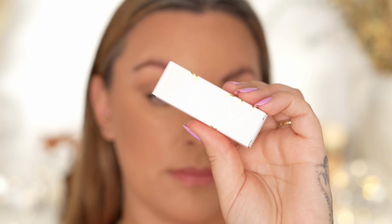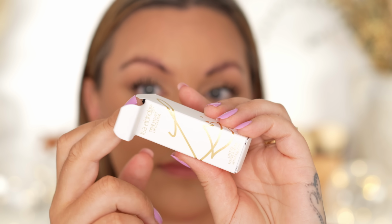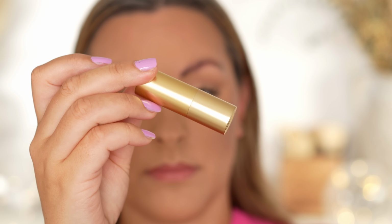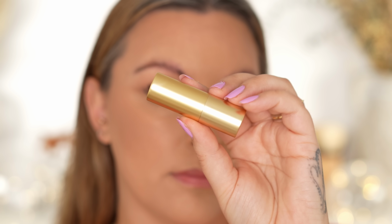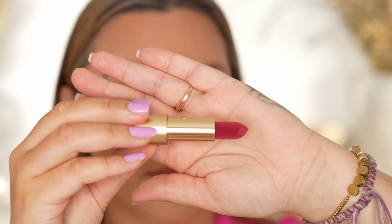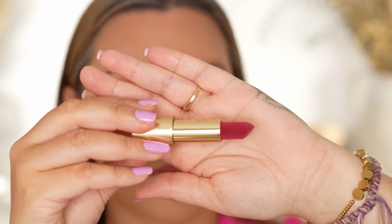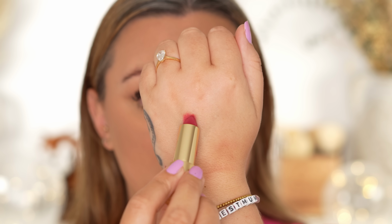So this is Velvet Bloom, and it is described by Lisa as a flourishing, nuanced pink red inspired by the ruffled blooms of an azalea. Pat on with fingertips for a fresh summer flush, or wear as a full power pout. Initially, this shade was exclusively available at Selfridges, where Lisa now has a full-on counter of dreams that you can go in and see and try all of her products.